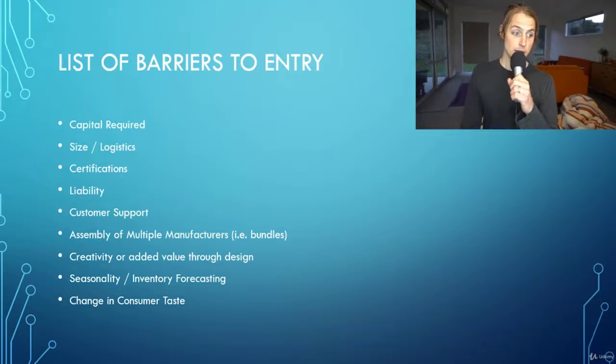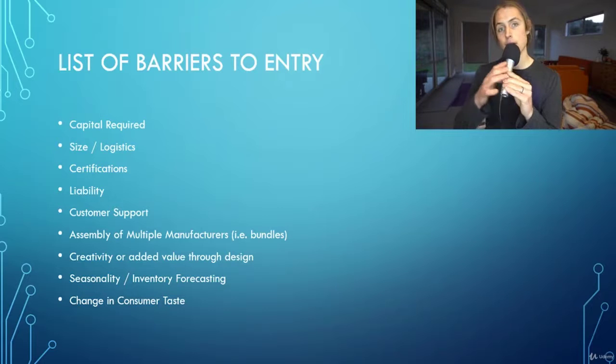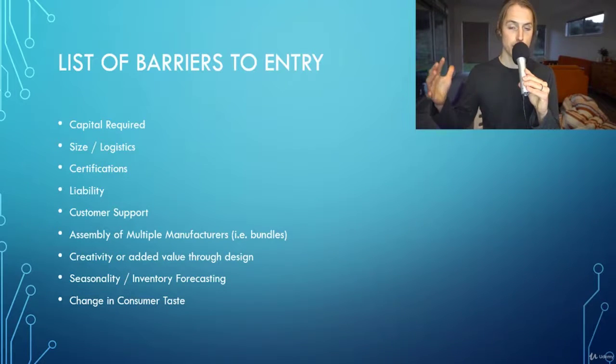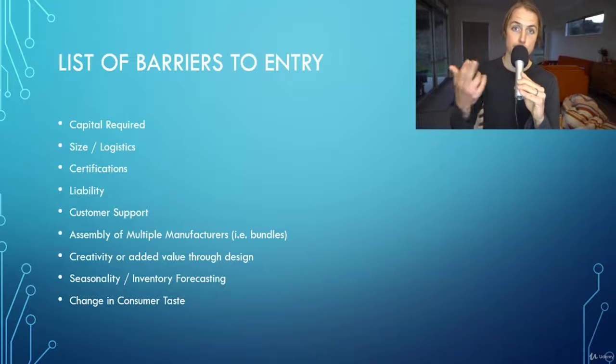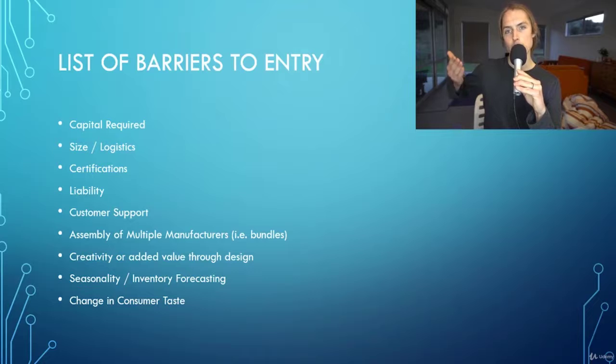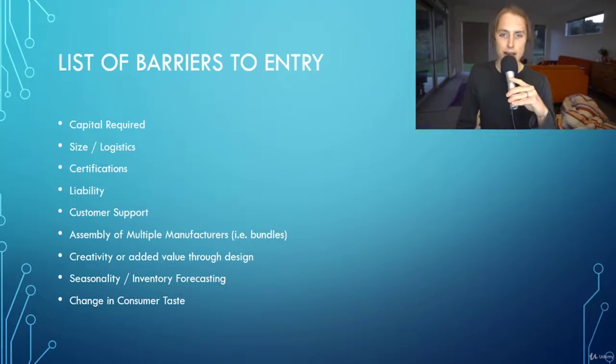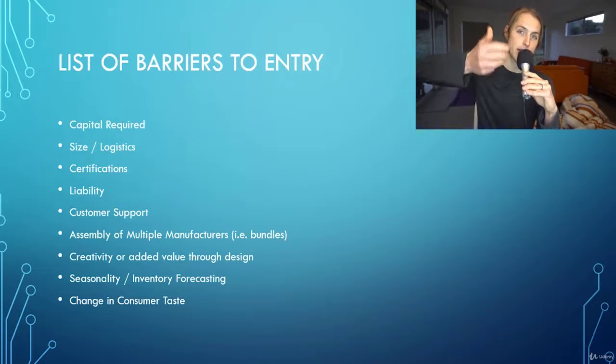This one is bundles, so assembly of multiple manufacturers. If you are putting together a bundle, you find multiple manufacturers and you get them to ship it all to your main manufacturer, who assembles, packages it, and ships it to Amazon for you. Now other people can't just go on Alibaba and buy your bundle. It doesn't work like that. They have to go out and do that extra work themselves. And because that takes extra work and time, they're probably going to be lazy and not do it. So that's another way to create a barrier to entry.